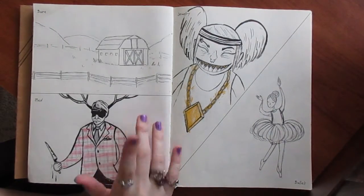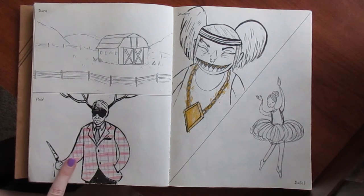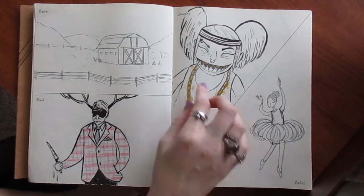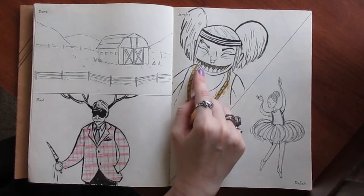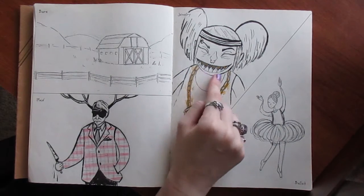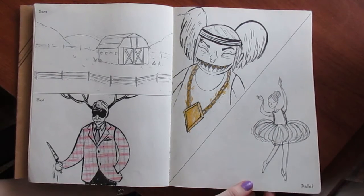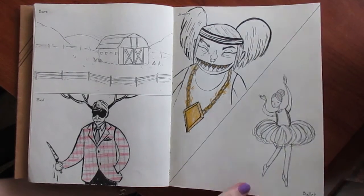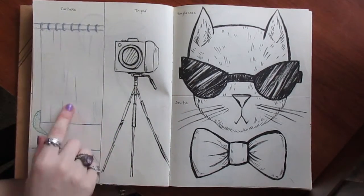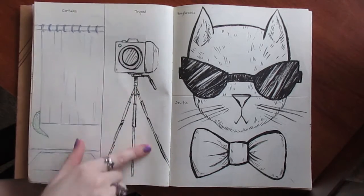A barn. For Plaid, I drew a Hannibal because if you've ever seen that show, he just wears these awesome plaid suits all the time. For jewelry, I really wanted to draw someone with cool grills, but grills are really hard to draw, so they just look stupid. Ballet. For curtains, I drew a shower curtain. I couldn't think of anything clever for this, I don't know.